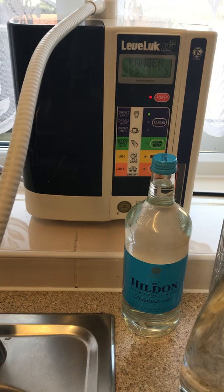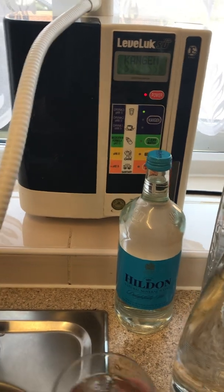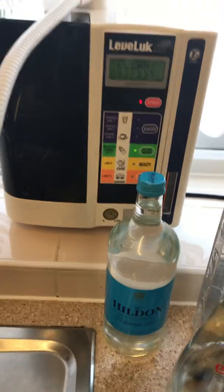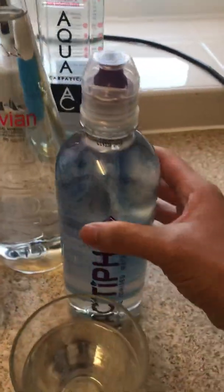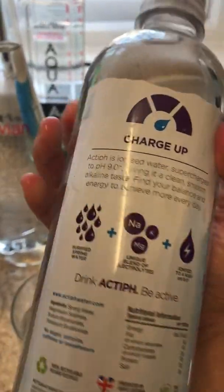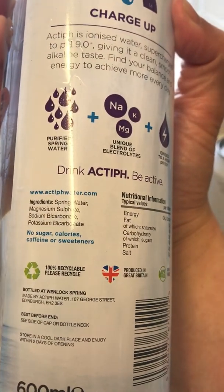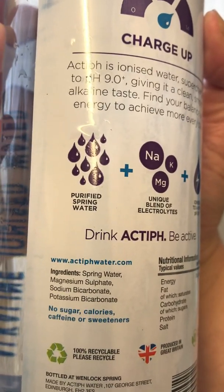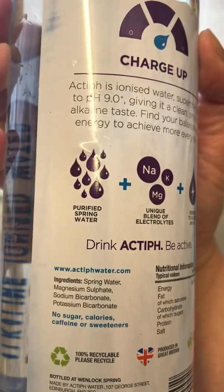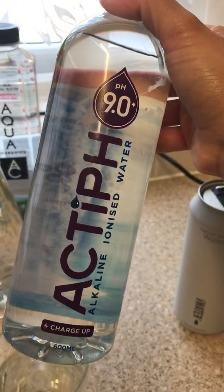If I use a lower pH, clean water, that will be a pH of around 7, which is neutral. This is a Kangen water. And I'm going to switch it and get some clean water. Add some clean water to this. So I just want to show you this pH water. Really, if you look at the ingredients, which, you shouldn't really see ingredients on a bottle of water. So they have this water and they add spring water plus magnesium sulfate, sodium bicarbonate and potassium bicarbonate. So these three trace minerals are what make the water alkaline. So they just add these to your water.